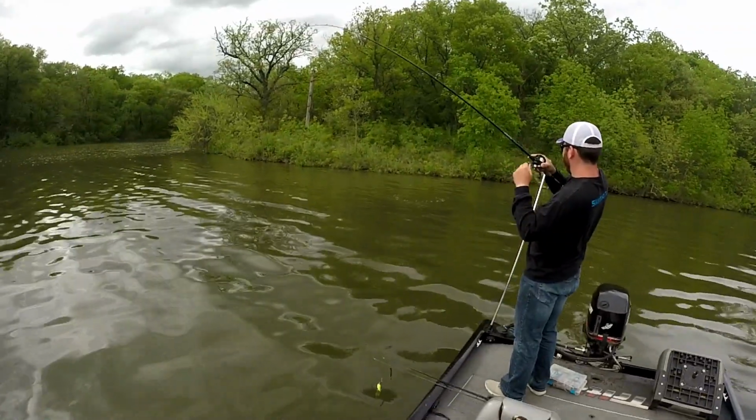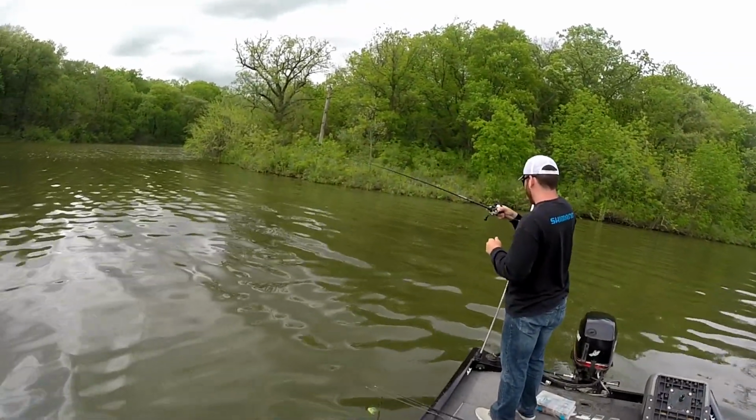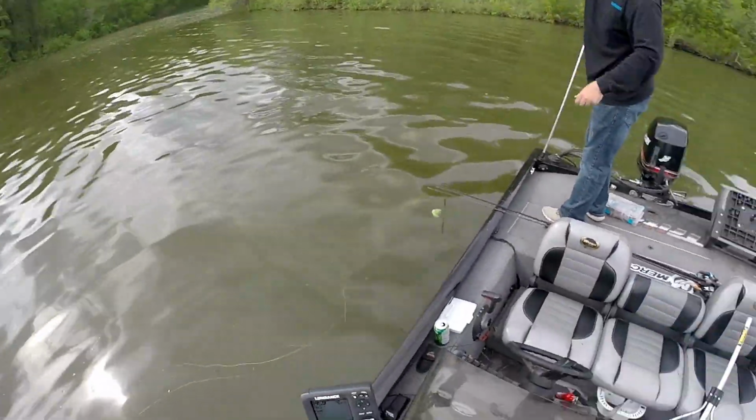Ian's got one. You guys missed the jump, man, because I don't want the camera rolling. I'm going through batteries like crazy. He smoked out. He was about 2 foot offshore, man. Super shallow. Shallow's about I've had all day.